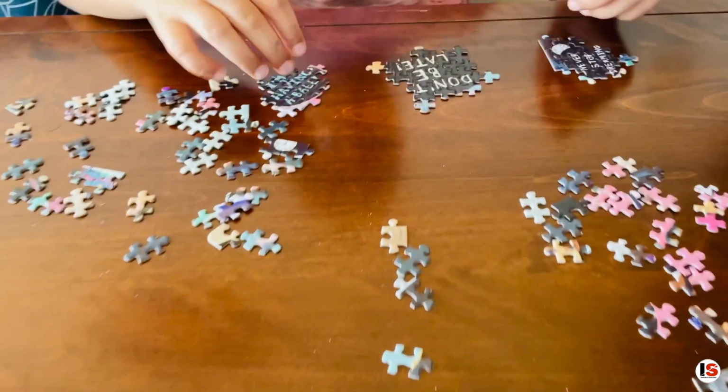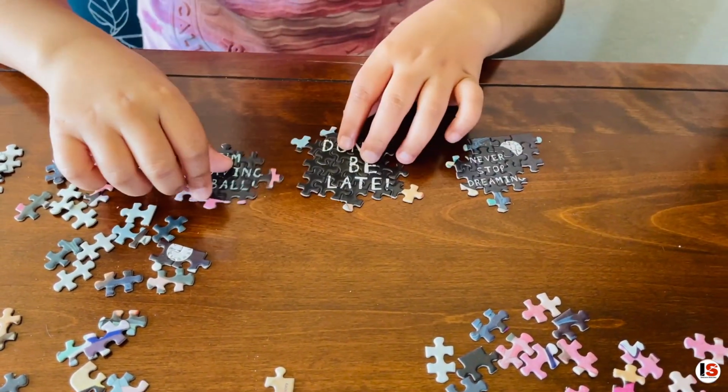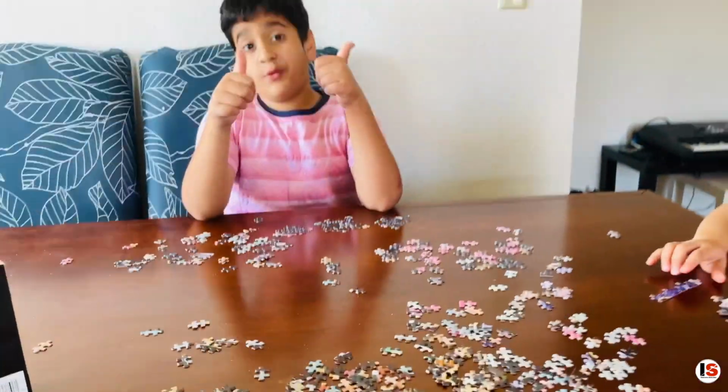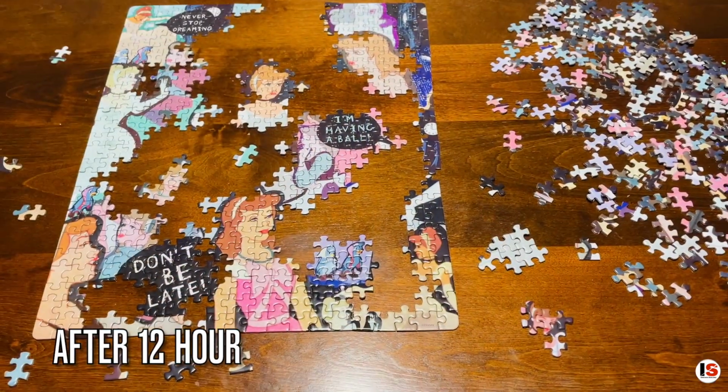Three pyramids. Here are the three quotes. And here are the three pieces. So yeah, we're working on this for the past 2 days. So let's continue.